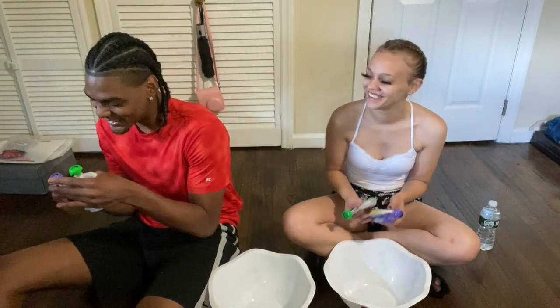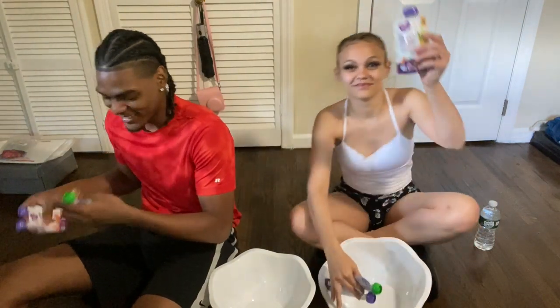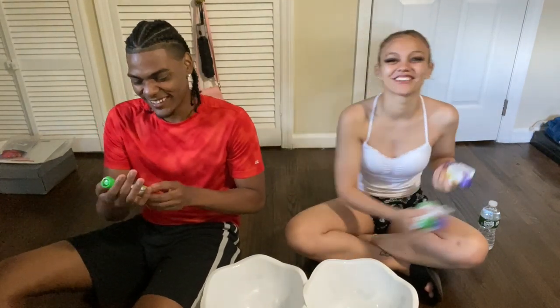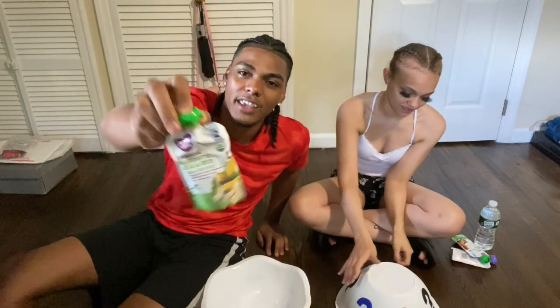Let's do it. Alright, so I'm gonna choose. I wanna get rid of this one first. This BBQ seasoned chicken and roasted corn. Oh my god, I hope I'm right. Alright, the first one I'm gonna get rid of is blueberry, kale, and rice.